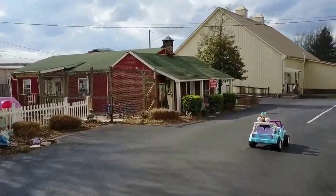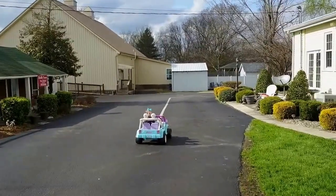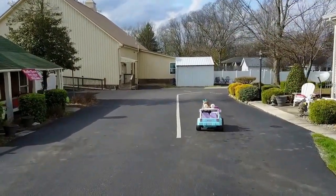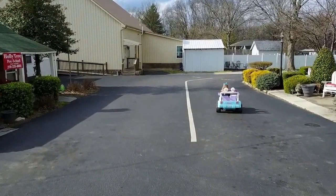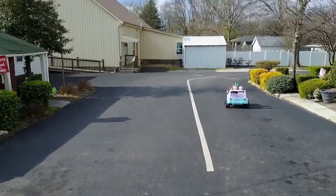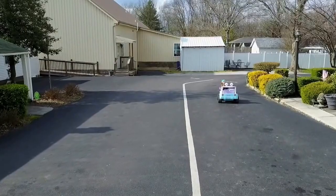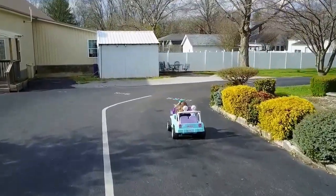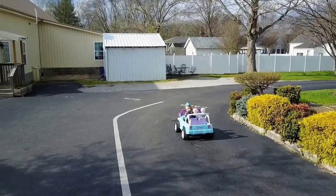I emailed GoPro about it, and they said their drone was designed to float around and move around like that. I told them, if you hover, you can take it up about 20, 30 feet in the air, and it will not sit still. It'll fly into a tree. It just moves all over the place.